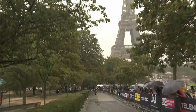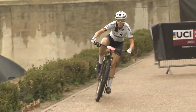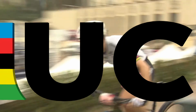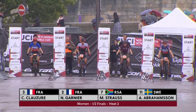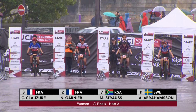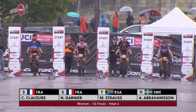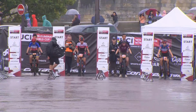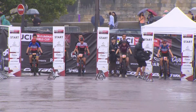So a quick look here at the pace and the power really of Tormena. Absolutely flying here, strong, powerful, no worries at all out on that course and showing why she's our world champion. Now, Colleen Clojure looked very, very good in the race. Garnier looked incredibly powerful too. The question will be, can these two hold off Mariska Strauss?